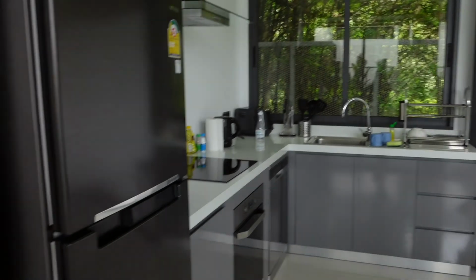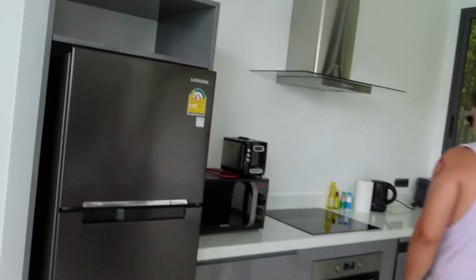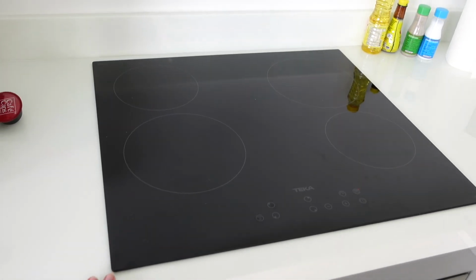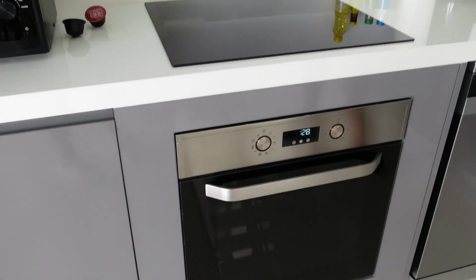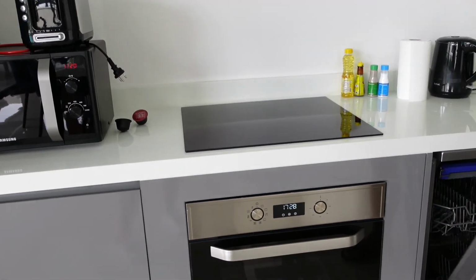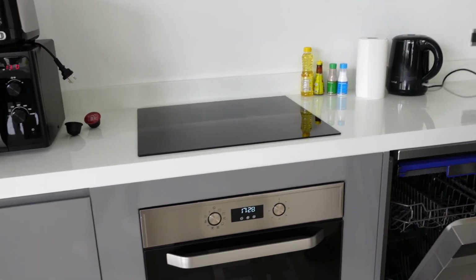So here is the kitchen, and what I think is an induction hob. We've got the hob here, and there's an oven. There's actually a dishwasher here. The last place that we stayed at didn't have a dishwasher, which is pretty cool.